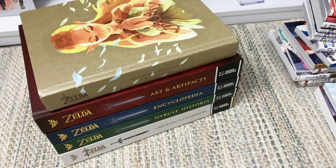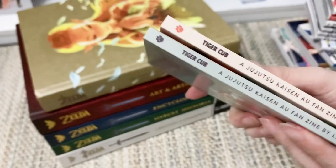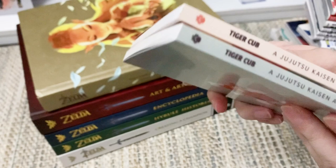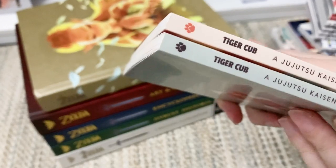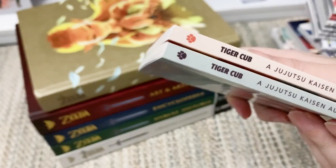And then very, very last, I couldn't decide if I should include these in this video because they're not official releases with the series, but because they're little books and little extras, I want to at least share them. So for the series Jujutsu Kaisen, I do have two fanzines that I recently got. Tiger Cub of Jujutsu Kaisen, AU Fanzine by Lightning Strikes.